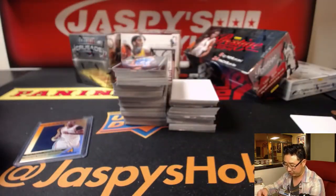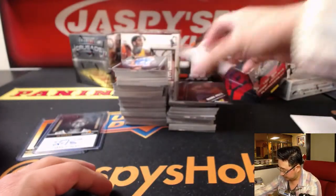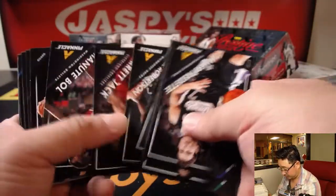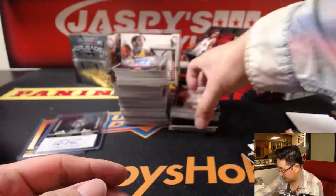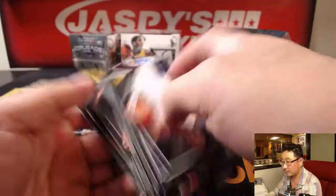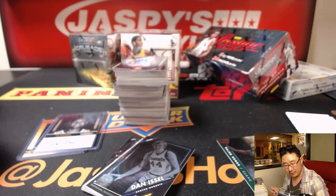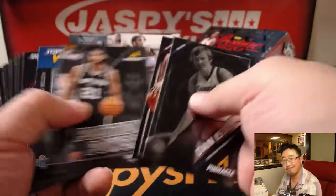Jared Dudley is your Pinnacle autograph. What is Jared Dudley doing these days? There's the relic, Steve Nash, Lakers edition of Steve Nash. I don't want to remember Steve Nash's Lakers edition. Suns or Mavericks edition of Steve Nash is just fine with me. Not Lakers edition. Oh, sad times.